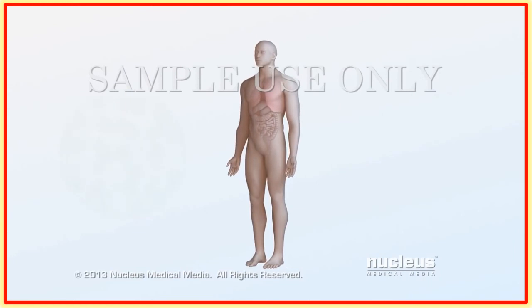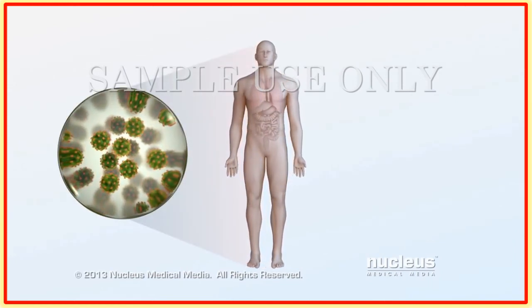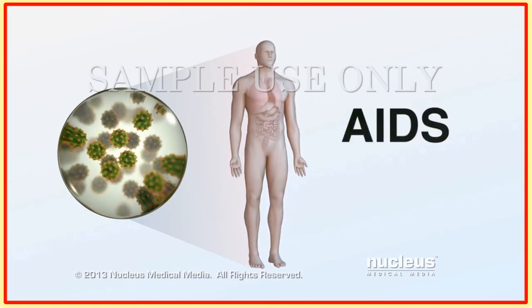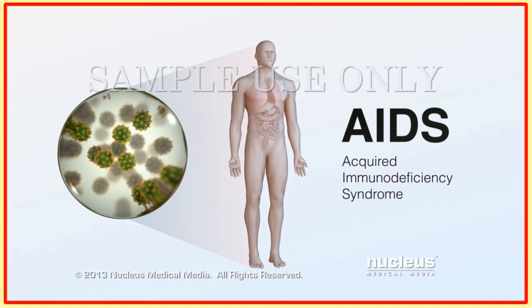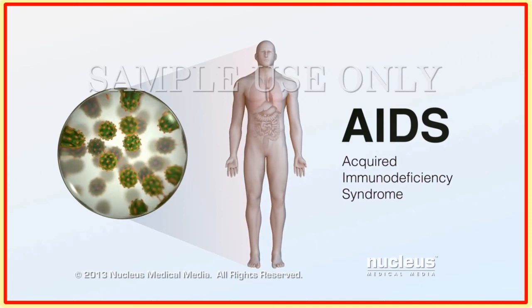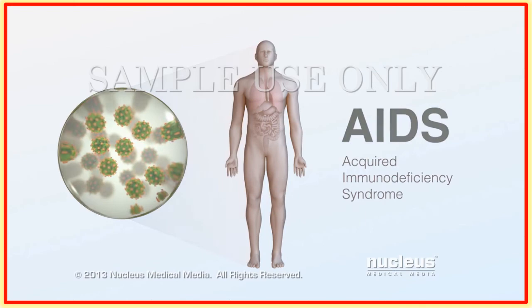If you have HIV, you have an infection that damages your immune system over time and causes AIDS. AIDS stands for Acquired Immunodeficiency Syndrome. It is the final stage of an HIV infection when your immune system is damaged and too weak to fight off ordinary infections.